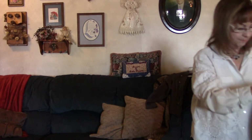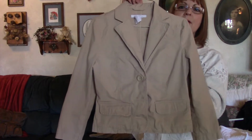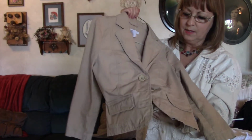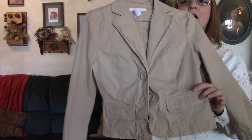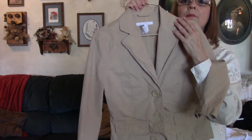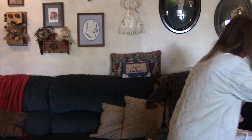Here is a jacket that was so cute. I think I picked it up for $3. I don't know what I'm going to do with it yet. I might put some lace on the pockets here. Maybe put some lace up through here. It's still in the thinking department.